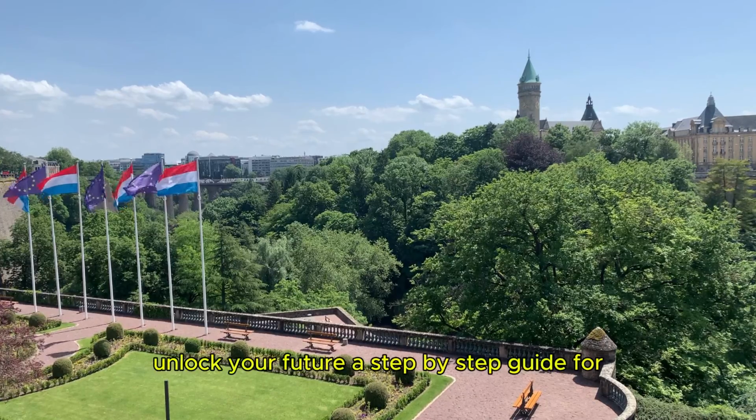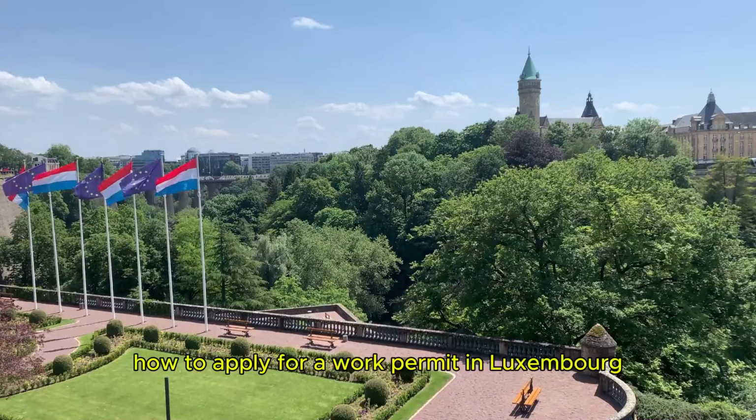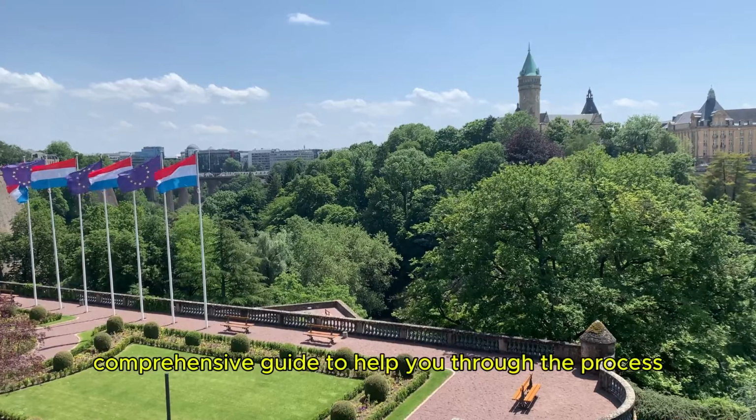Unlock Your Future, a step-by-step guide for how to apply for a work permit in Luxembourg. Applying for a work permit in Luxembourg involves several steps. Here's a comprehensive guide to help you through the process.